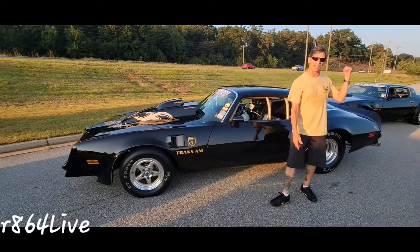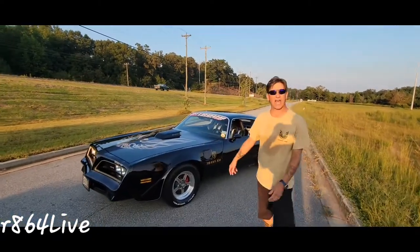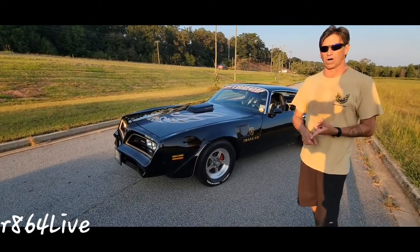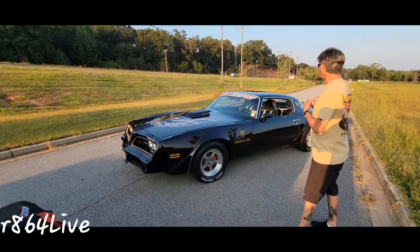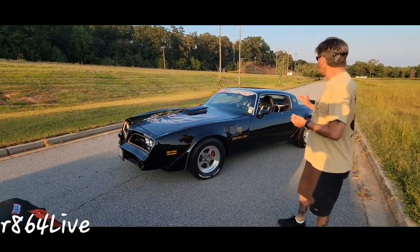Now I'll go back to the 78. This 78 I restored in the year 2000 when I retired from the Navy. I put this one together. It's got a small block 355 in it on a plate system, 200 shot. It's got an all new 10 bolt rear end underneath it, turbo 350 with a trans brake.